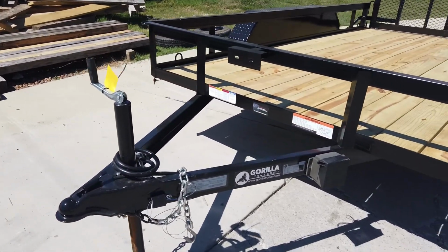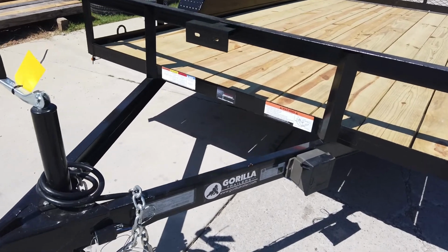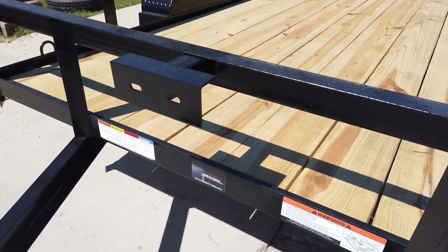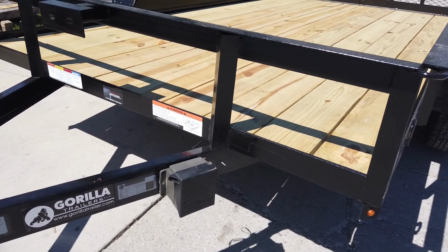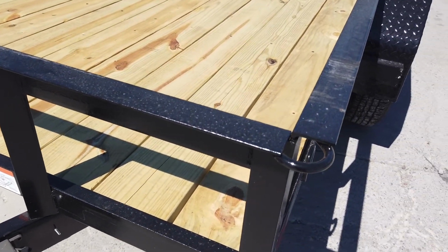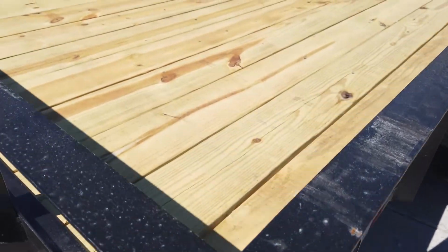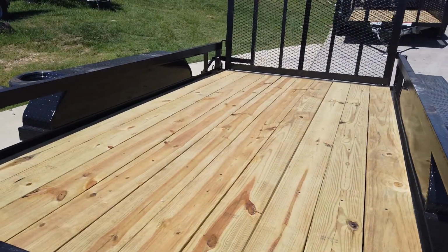This comes with your jack, coupler, and safety chains. Spare tire holder. The breakaway box. There are built-in tie-down points. The floor is made of pressure-treated wood flooring.